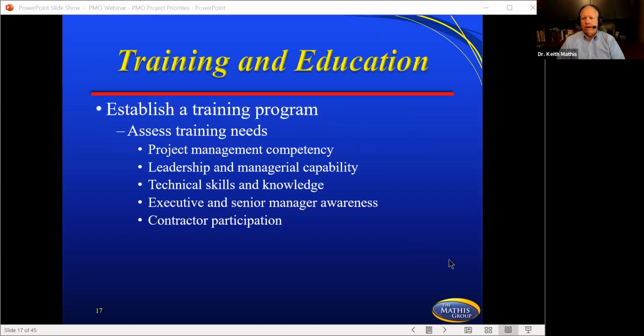Okay, so let's talk about training and education. So establishing an internal training program. Can a PMO establish an internal training program and never bring a vendor in? The answer is absolutely yes. You can do that. But here's the thing, you're going to have to take your most experienced people that can translate that information and that knowledge that they have and pass it on to someone else. So they have to have the knowledge, but they have to be willing to pass that on. And so you're going to need that caliber of person to be able to do some of this.